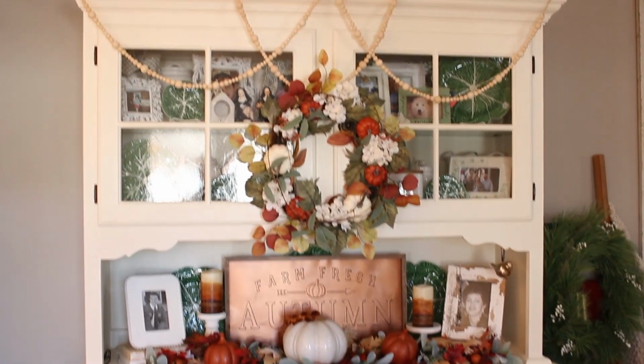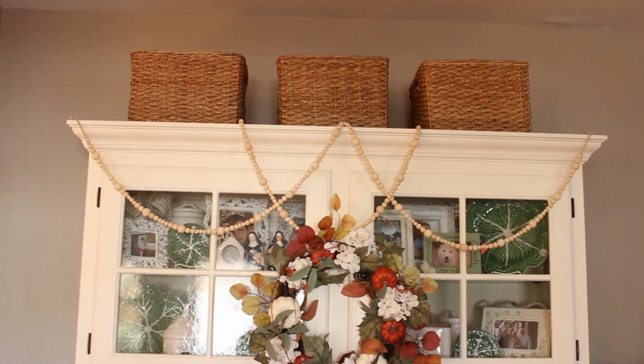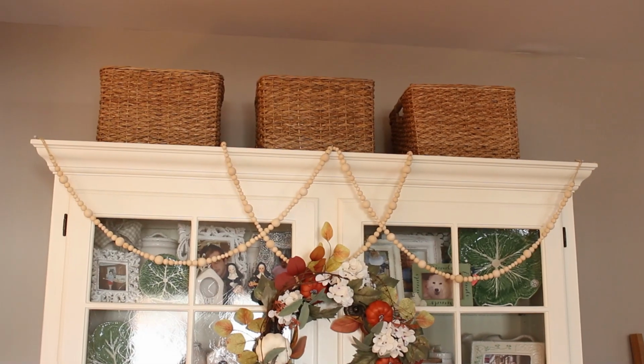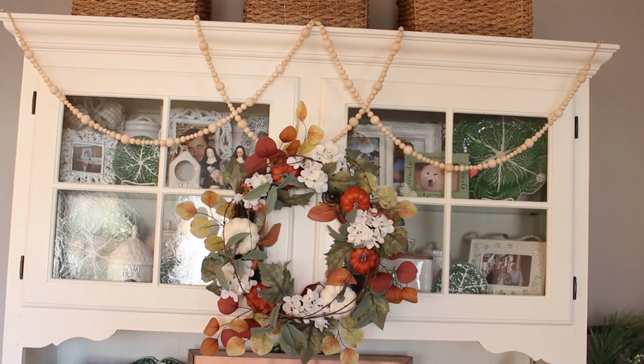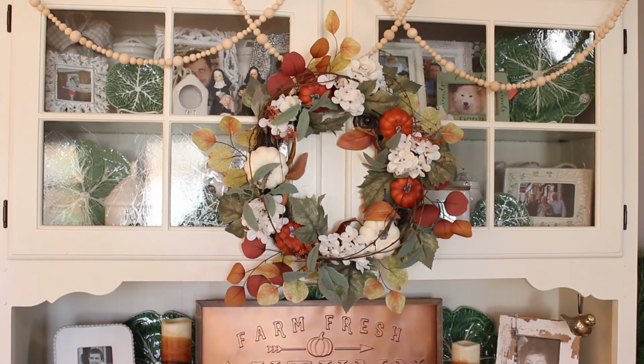The large chalk painted cabinet is always a focal point in this room. It is probably one of my favorite pieces to decorate. On top there, I have some more of those seagrass baskets that I found from Target. Down along the front, I have more of the wooden bead garland and another of those beautiful wreaths that I found at Big Lots this year.